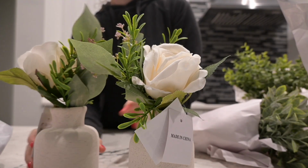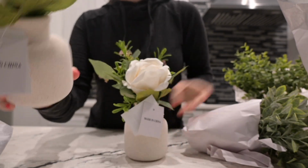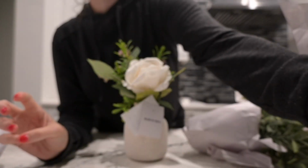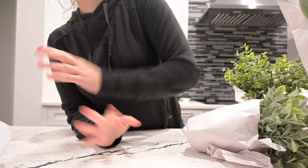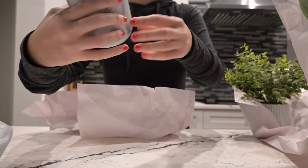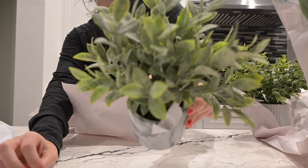The first 2 unwrapped are the same, but I love white roses and just roses in general. One of this kind of neutral pot, really pretty. So I got 2 of those that I'm gonna put up tomorrow. I'll show you guys what it looks like tomorrow during daylight because it is dark out now, so we'll have better lighting. The next one is this cute little plant. It's kind of got that marble going on, gray and white and almost a little black in some spots, so it matches perfectly with my space.